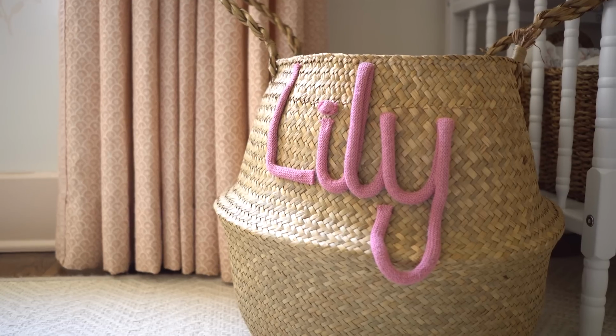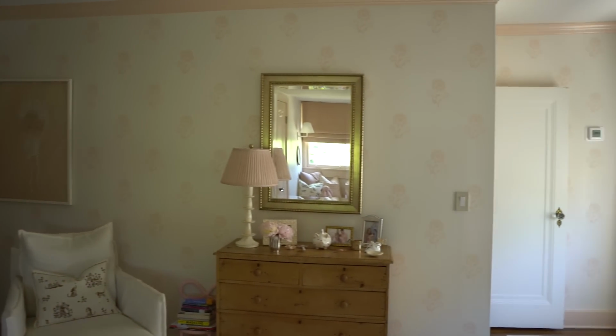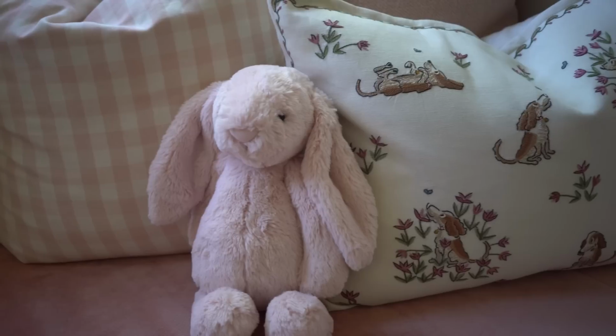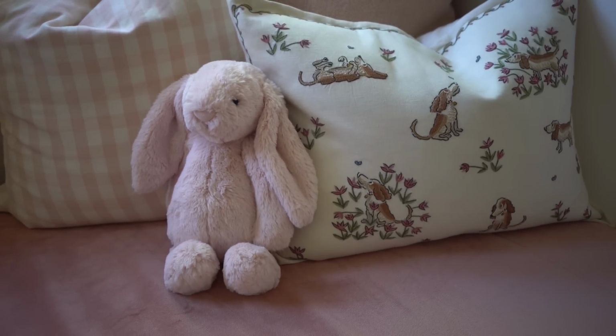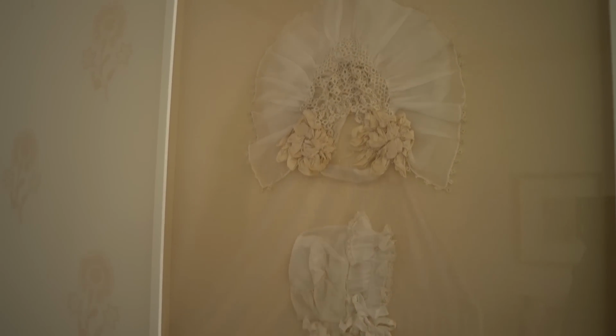When you're designing a nursery, I always start with one thing that I love and build the room around that. So for me in this room, it was this wallpaper. I had seen a photo of it a long time ago and always hoped that I might be able to use it. So I think finding one thing, whether it's a fabric or a piece of art that's special, has some family meaning, as your starting point to build off of.